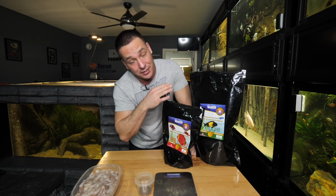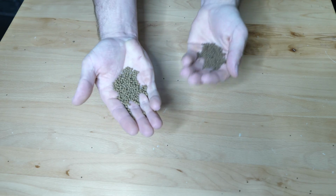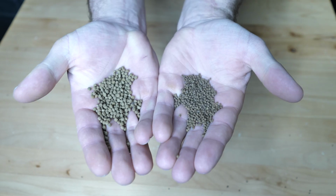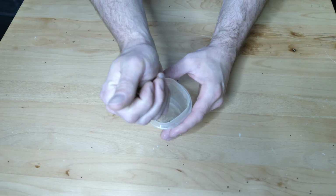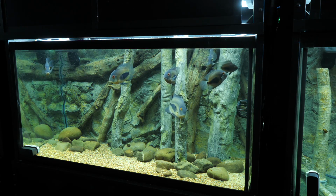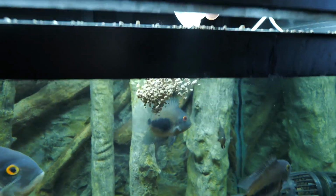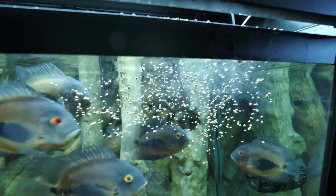Some get a little more, some get a little less. Then, of course, the Waru tank. These guys will eat almost anything that I give them, but they are fish that lean towards being herbivorous, so they get a vegetable diet as well as a cichlid diet. Those guys get a little bit of all three, so they'll get the krill, the cichlid, as well as the veggie, but these guys will also eat frozen foods if I dice that up.